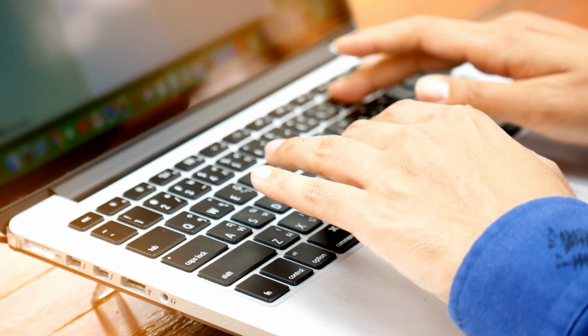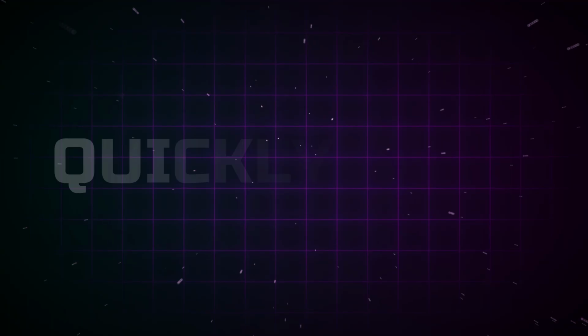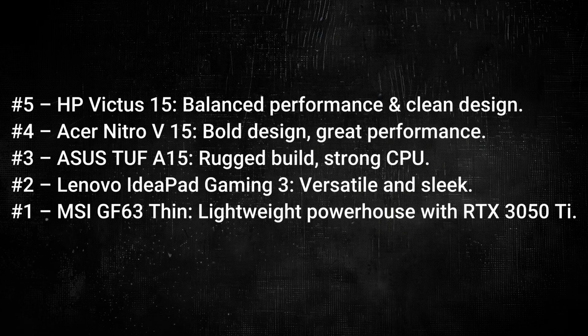So, those were my picks for the top 5 gaming laptops under 70,000 Indian rupees. To quickly recap. Number 5, HP Victus 15, balanced performance and clean design. Number 4, Acer Nitro V15, bold design, great performance. Number 3, ASUS TUF A15, rugged build, strong CPU. Number 2, Lenovo IdeaPad Gaming 3, versatile and sleek. Number 1, MSI GF63 Thin, lightweight powerhouse with RTX 3050 Ti.